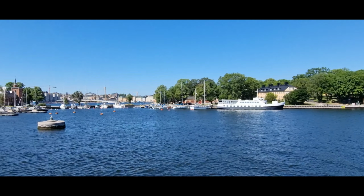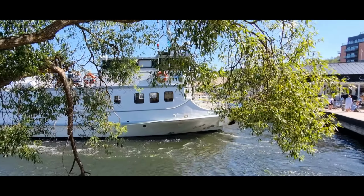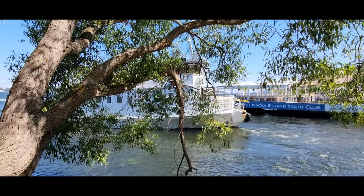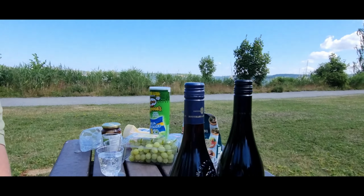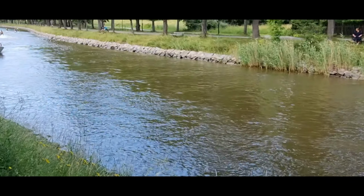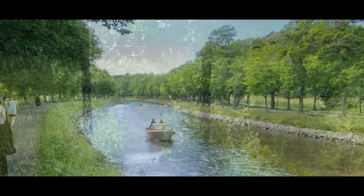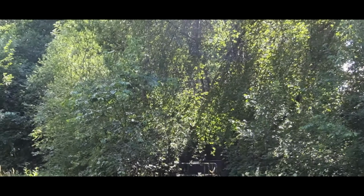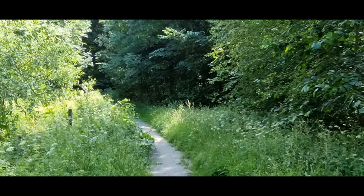The next day we continued meeting friends, and we took the ferry from Nybroviken a little bit further out on Djurgården to Blockhussudden. The ferry takes 25 minutes. We had some wine with us, and we had some wine tasting out on the island, which was really nice. When you pass the love path of Crown Princess Victoria and Prince Daniel, it was quite nice to walk this little path in the shadows from the really hot sun.